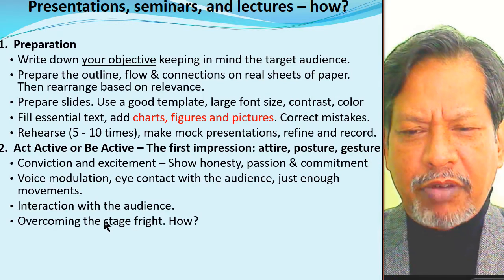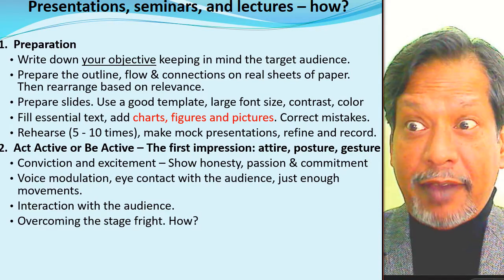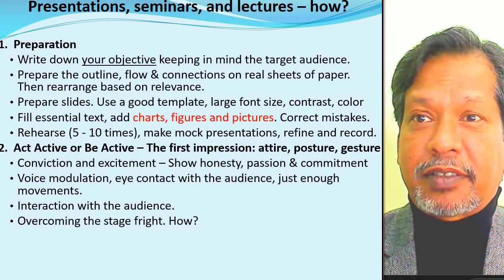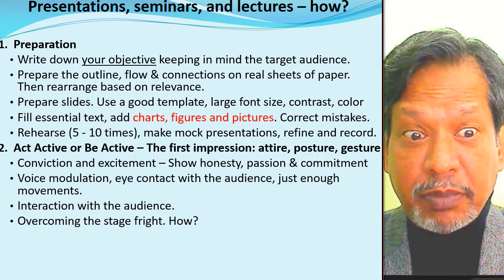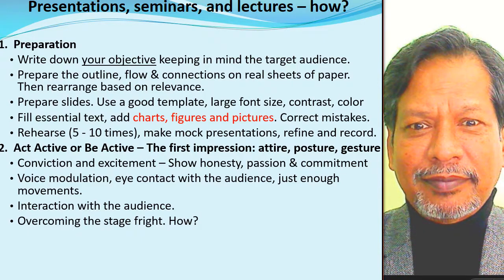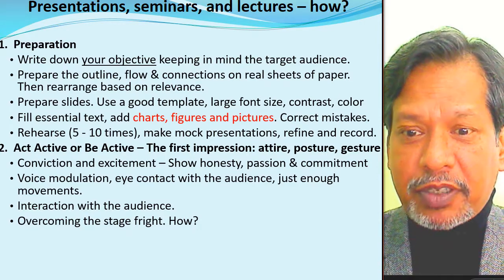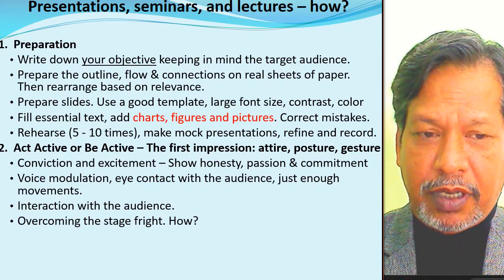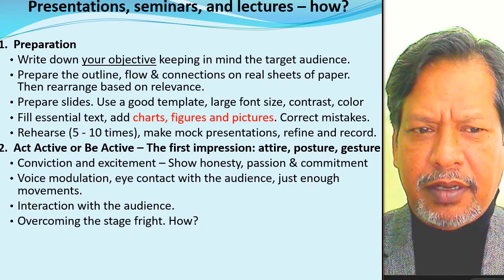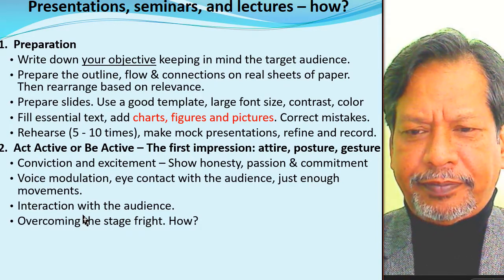Interaction with the audience is important. Once in a while, you have to interact. You have to ask them some simple questions to keep them awake. If somebody asks some questions, you have to interact with them, answer them. You cannot say, sorry, I'm going to answer only at the end. Do not want to offend them. Some interaction is important.